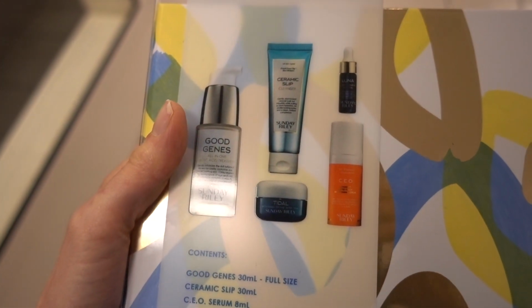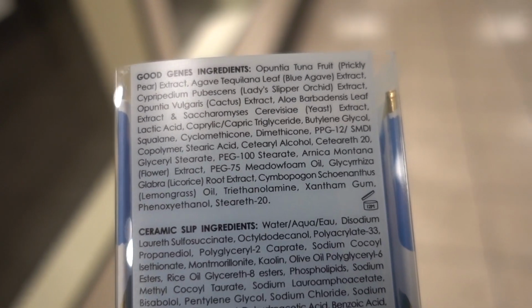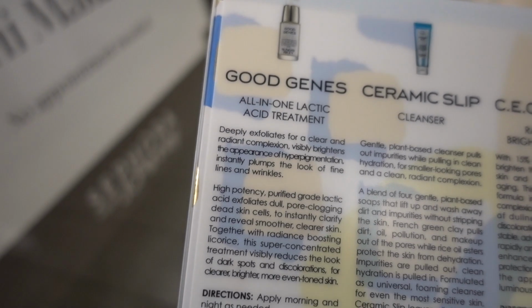All right, so here we go with the Sunday Riley review. Of all of these things, I actually don't hate the Good Genes product. It is a lactic acid treatment that you apply to the face.